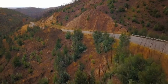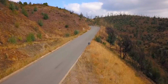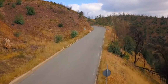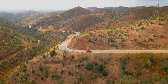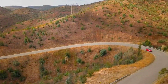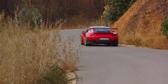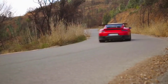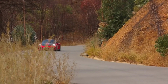Today we're going to take a look at the 2018 Porsche 911 GT2 RS. It has a 3.8 liter flat six with twin turbos. It makes approximately 700 horsepower. It weighs in at a good 3,241 pounds. And the big one, $293,200 as tested.